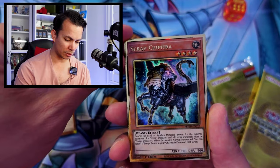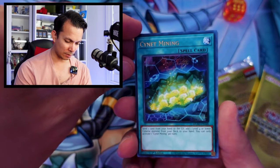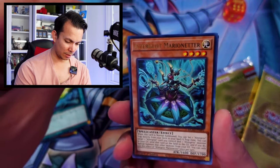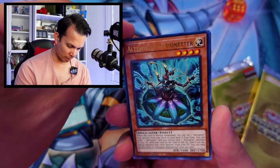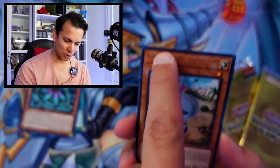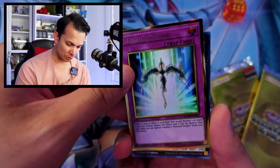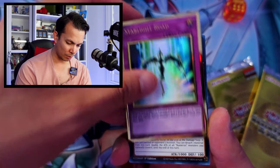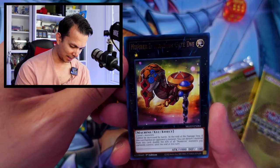The golden card of the Scrape Chimera. The Cyanet Mining. The Altergeist Marion Netter. Eva, which has some chipping there. I'm not sure if you see that right there. Golden card of the Starlight Road, and the number two Numeron Gate Dive.